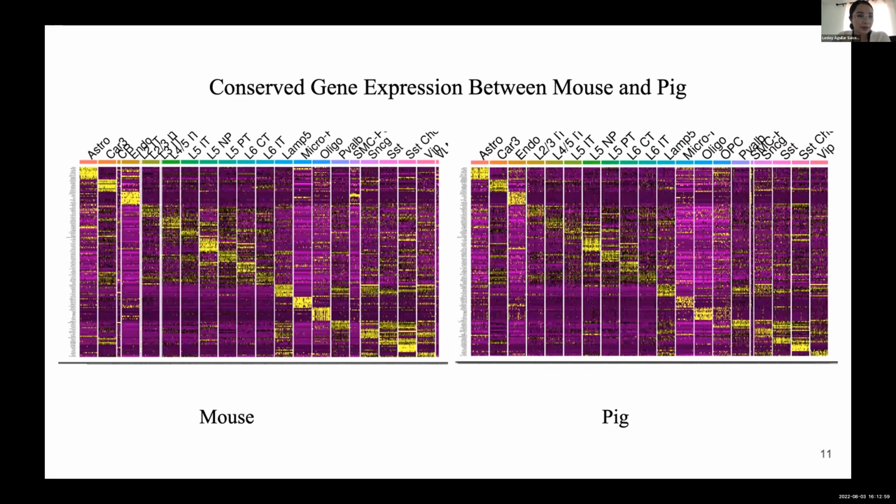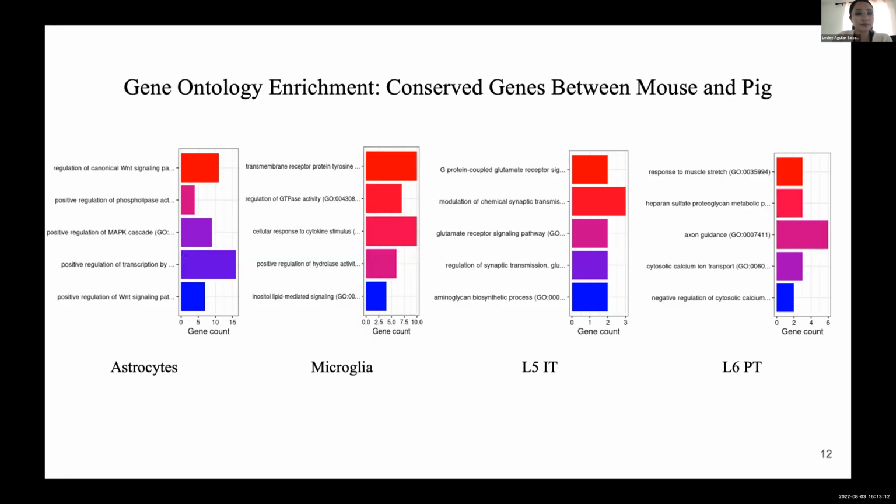Here I'm showing the same thing where I took the list of conserved genes between mouse and pig, and I just plotted how they are expressed across different cell types. And again, the expression patterns are similar between the two species. Once I had the list of conserved genes, I ran gene ontology enrichment to see what those genes are doing. And generally speaking, the genes that are conserved are performing cell-specific functions.